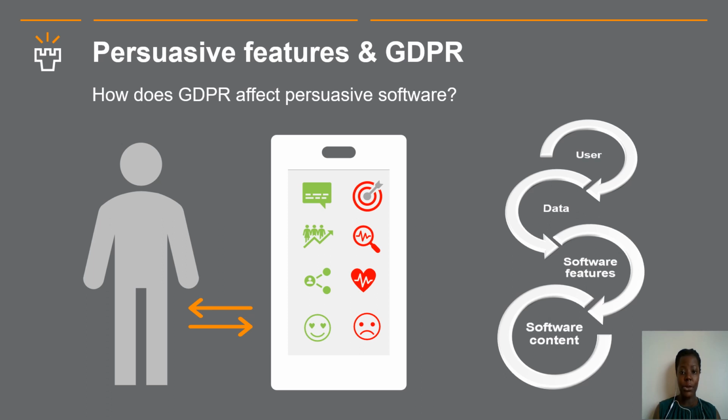Persuasive systems rely on user data such as goals, preferences, lifestyle, as well as objective data such as phone app usage and heart rate, which are obtained from mobile and wearable device sensors. The availability of such data enables persuasive systems to make better recommendations to users, for example, to match the content to user preferences. Such user data is subject to GDPR requirements.